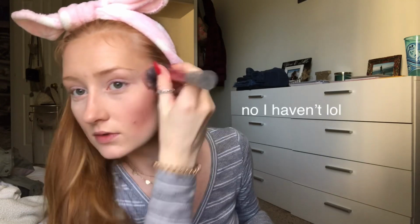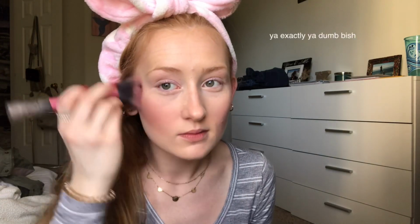Alright, so we have NARS, and this is Orgasm. This is literally the first blush my mom ever bought me. Well, no, she bought me a cheaper one, of course, but this is the first good one she ever bought me. Probably not 5, probably just 3. This is probably my 3rd because these are expensive. I don't like expensive makeup. I would rather spend my money traveling, doing other fun things.